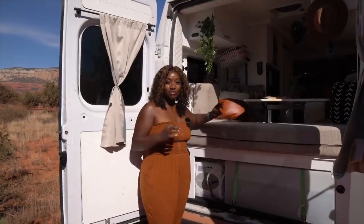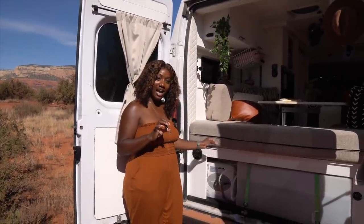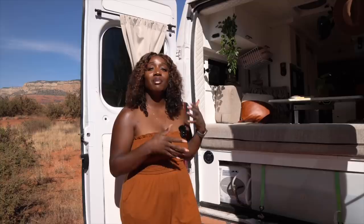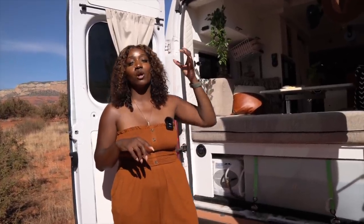I have a 33 gallon fresh water tank, and over here I have a 4 gallon hot water tank. I fill up my water by this little spigot here. I attach a regular fresh water hose to it along with a detachable filter. But attached to the sink, I also have a water filtration system that filters the water coming out.